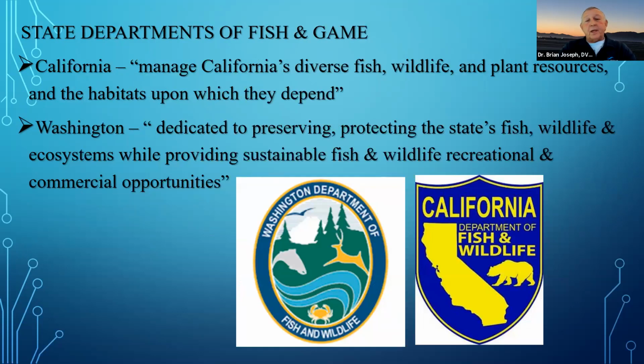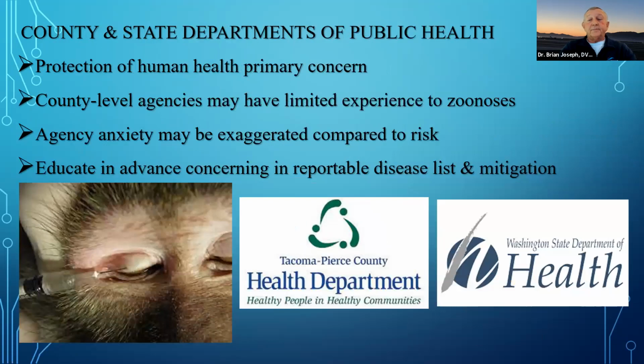State departments of Fish and Game, their role is to protect the wildlife assets in the state, and they're heavily geared towards hunting and fishing. That's where all their revenue comes from. And they want to protect those species and those environments. We all know that our animals in zoos and our wildlife become infected with domestic animal diseases, but they're not really concerned about that. What they're concerned about is protecting their wildlife, and they need to be assured that there aren't going to be any escapes of animals that can become invasive species.